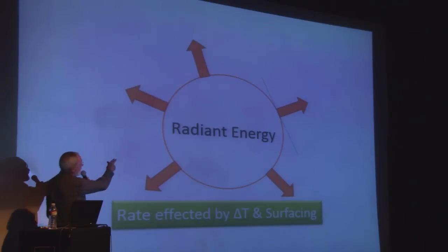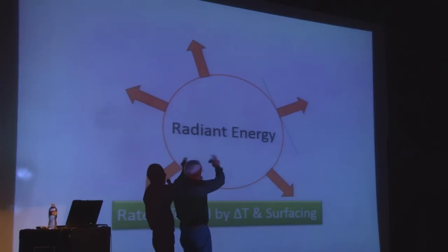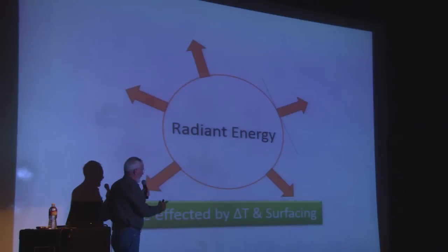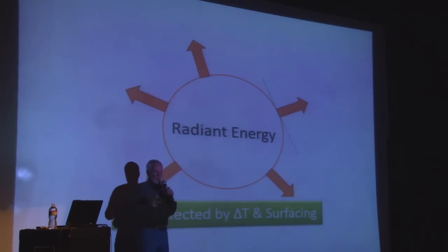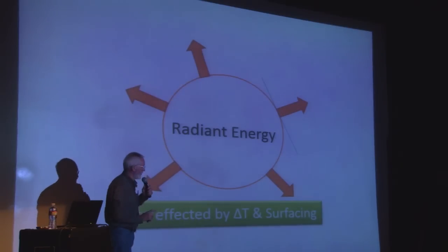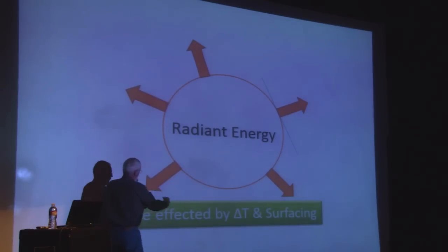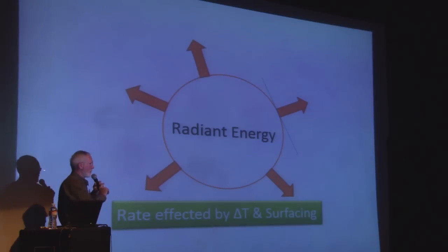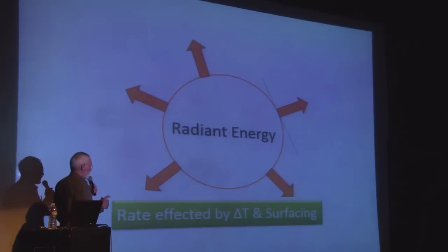It leaves perpendicular to the tangent of the surface, as you see the far arrow over here, of whatever object has this heat energy or radiant energy. It's affected by the delta T. We talk about delta T a lot. It's the difference in two temperatures. The difference is the delta T. So if our object is 100 degrees and out here it's 50 degrees, we have a 50 degree delta T difference in the two temperatures. The greater the delta T, the faster the energy leaves. So it affects how quickly an object radiates.